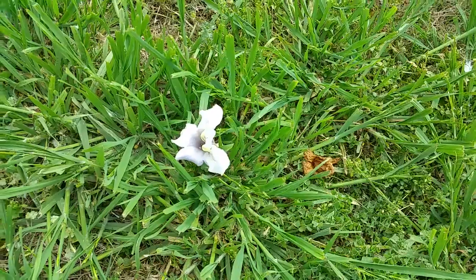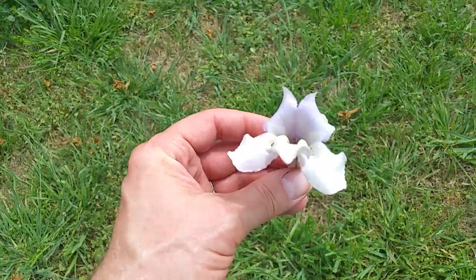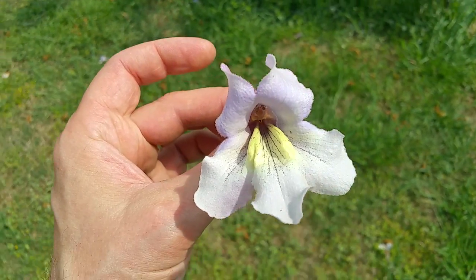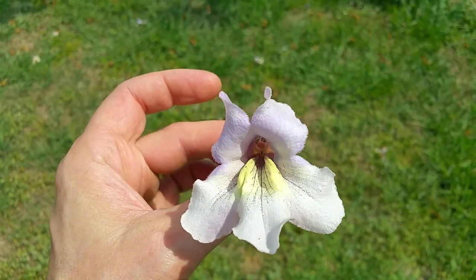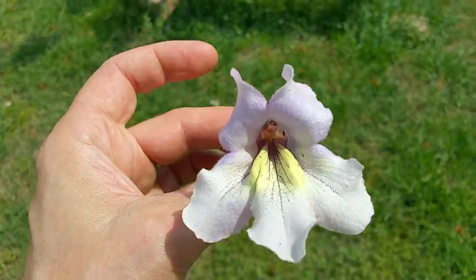Hold on, here we go. Here's a flower from the tree. They're all falling off. Very pretty flowers though, and they smell very nice too. They're very sweet, with just a slight hint of bitter smell. I can't really describe it, but the initial smell is very sweet and very nice.